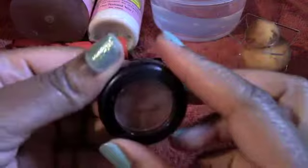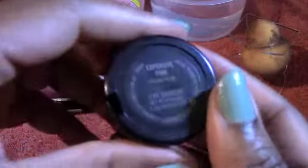I did get also this mascara because I've seen it on so many people, Expensive Pink by MAC, and it looks great on so many people. See, it's kind of like this strange light, this shimmery kind of goodness. So it's not like a pink, don't think of a hot pink, but it almost is like an iridescent pink, like it's gold and pink mixed together. See how it looks goldish?